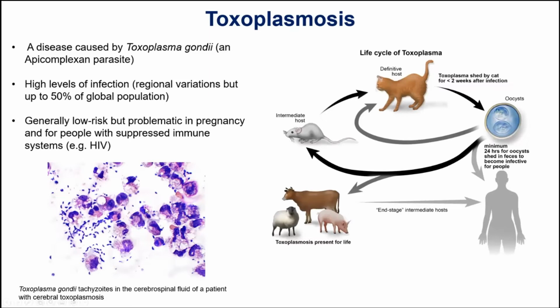This is a disease caused by a parasite, the so-called apicomplexan parasite, and it infects a lot of people worldwide. It varies a bit from region to region, but up to 50% of the global population is believed to be infected with this parasite. Generally, people can be infected with this and not even know about it. It doesn't cause any problems, but it does cause problems in pregnancy. It can cause, in particular, eye problems for the developing fetus, and for people who have suppressed immune systems, in particular with HIV, this has become a problem.